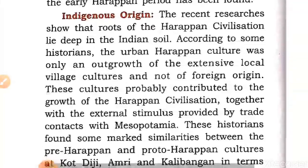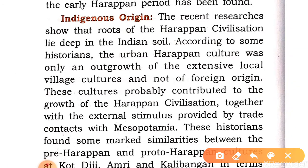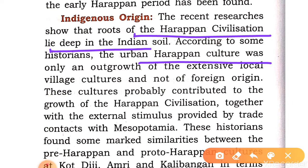Next, this is the indigenous origin. Recent research shows that the roots of the Harappan civilization lie deep in Indian soil only. It did not come from foreign lands. According to some historians, urban Harappan culture was only an outgrowth of the extensive local village culture. Yes, Indian local cultures flourished and expanded. Maybe it was with the help of Mesopotamian civilization and their culture, but it is actually Indian culture, our ancient village culture, and not of foreign origin.